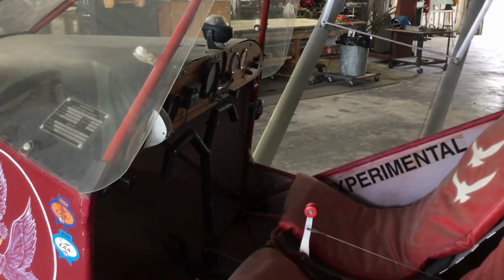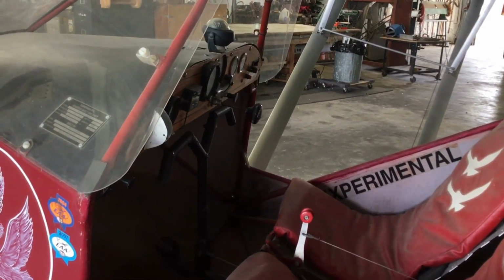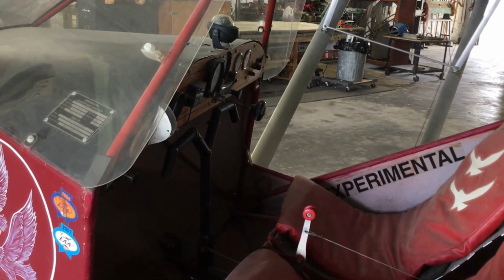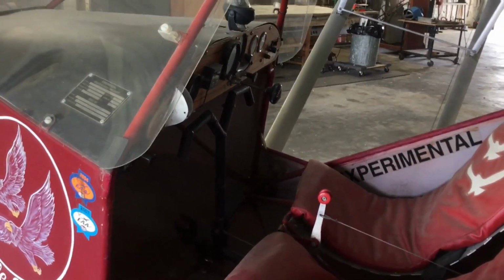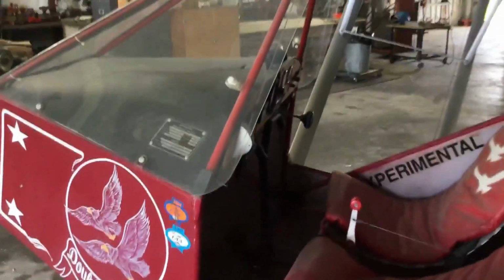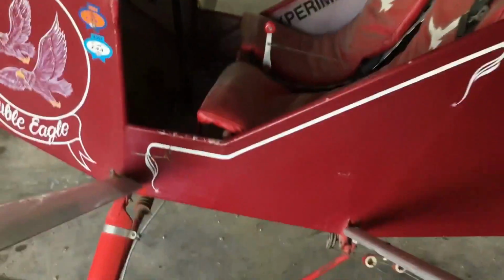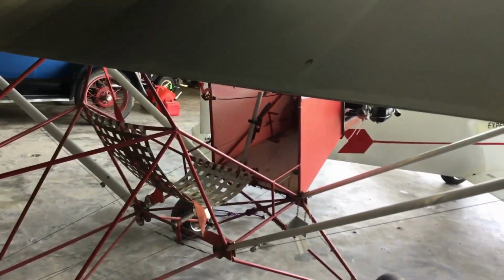And there's a full instrument panel full of steam gauges. And that's what I like, steam gauges. In emergencies, you can find the trouble quicker with steam gauges than you can with glass cockpit. For me, that is. And now we come to the most popular Legal Eagle of all, the XL.